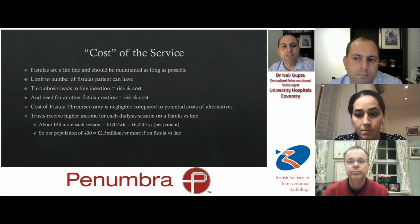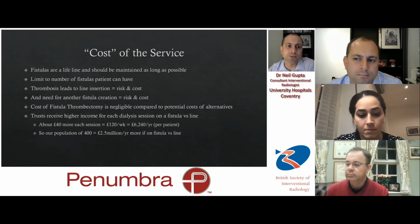Cost of the service. So fistulas are a lifeline. These are the patient's lifeline, and they really need to be maintained as long as possible. There is clearly a limit to the number of fistulas a patient can have. Most patients have only got 2 arms, and then you're down to legs, and then you really start to think things like HeRO grafts.